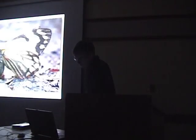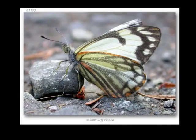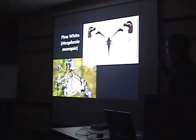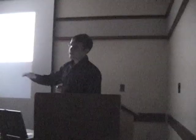This is a late summer butterfly. Oh, forgot to say, this is the female. The males are all white, with some black on the forewing tips. You'll see this little indent in there with the black. And then the veins on the underside are outlined in black. Very dainty little butterfly, as is its flight. It's a very soft flying butterfly.